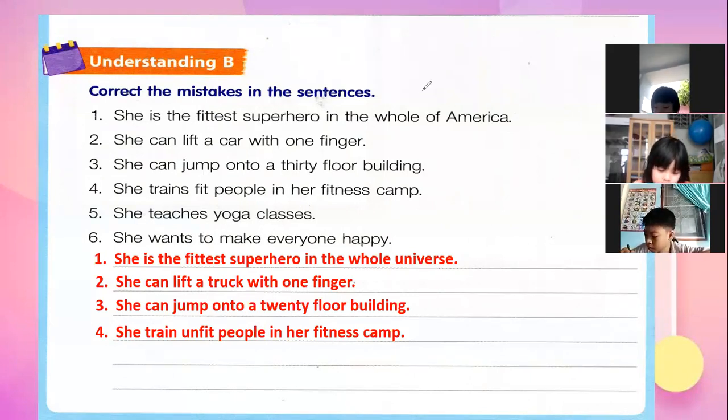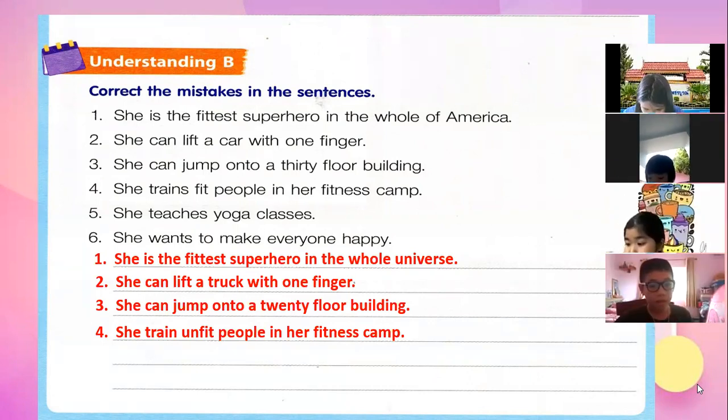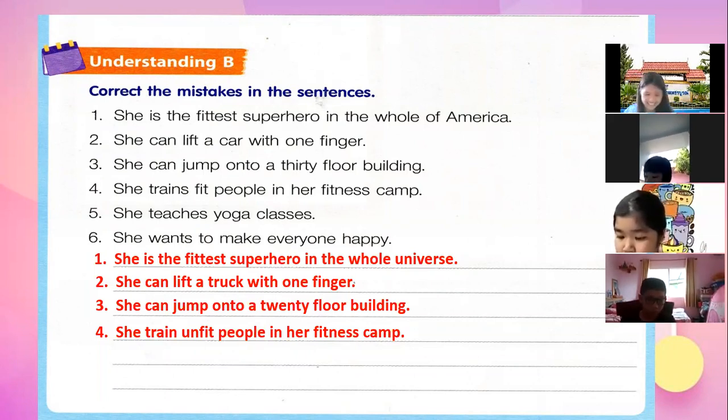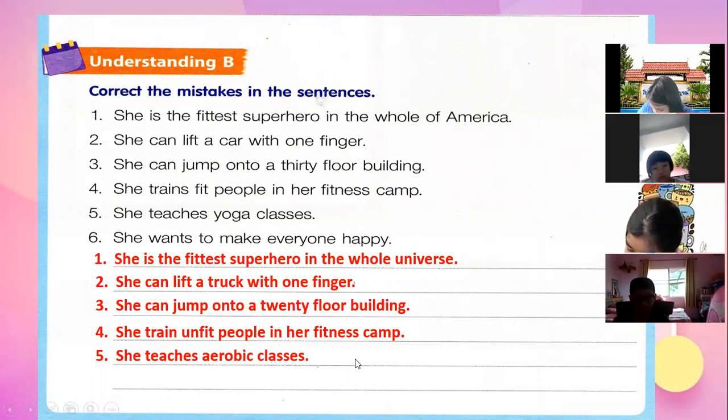Okay, sentence number five. She teaches yoga classes. Tonchaya, where is the mistake? She teaches yoga classes. She teaches aerobic. Very good. She does not teach yoga classes. She teaches aerobic classes. Okay, sentence number six, last one.